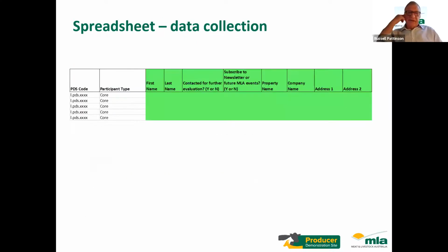We even provide a spreadsheet that just allows you to simply capture the data from your surveys, and a simple way of then evaluating it or analysing it to come up with the key messages that 20% of producers that prior to the project commencing were confident to be able to manage twin lamb-bearing ewes, for example.